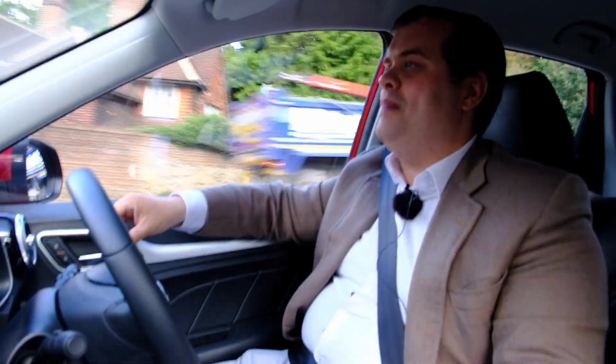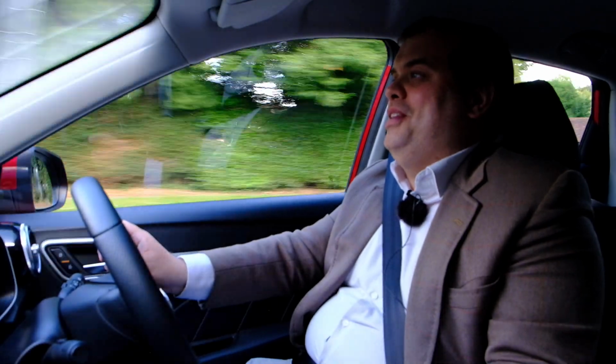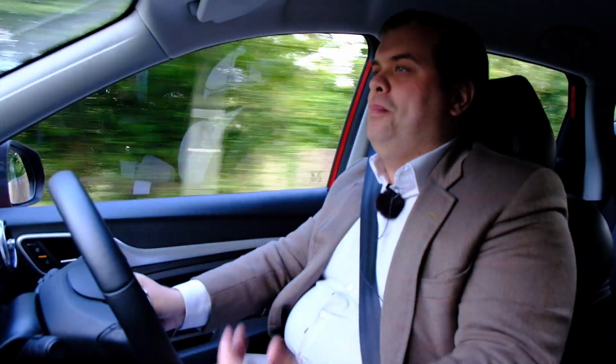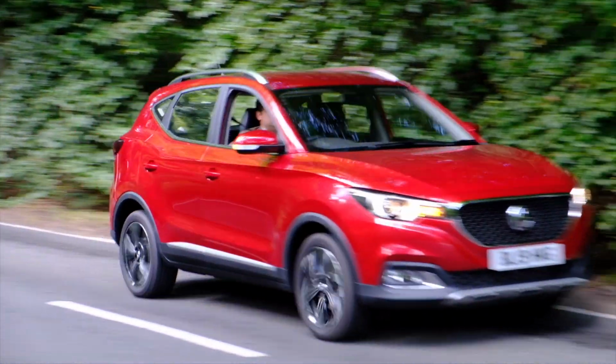I don't think 1.5 is a bad choice if you really want a manual, if you want to save money, if you're not bothered about the extra smoothness and the torque that this 1 litre produces, then that's fine, but I just happen to prefer this one. And having driven this around now for a few days, it's like night and day really, the difference between the two. Bear in mind though that to go up from the 1.5 manual to the 1 litre automatic, there is actually a premium of about £2,000. So just bear that in mind when you're choosing your ZS.